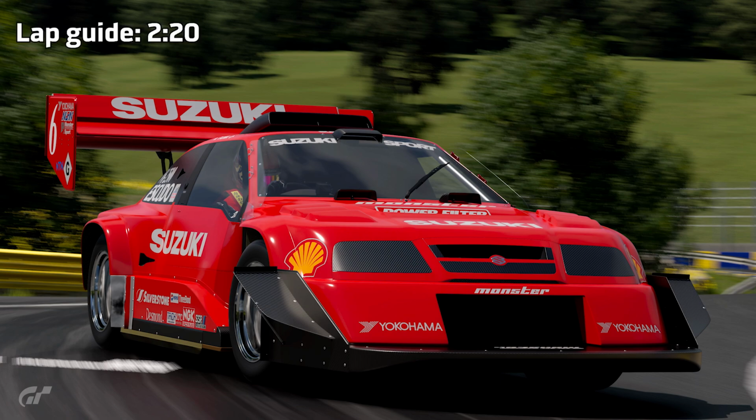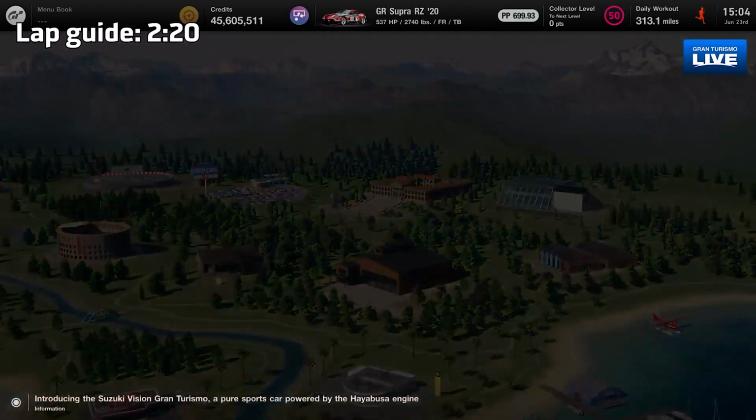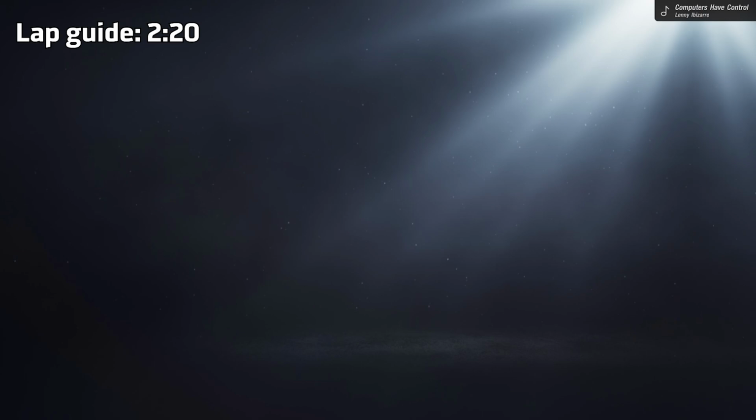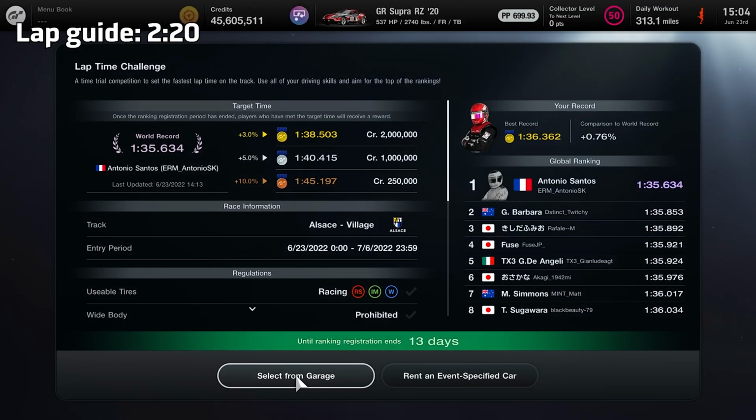This is a bit of a surprise lap guide over at Alsace Village with the Suzuki Escudo Pikes Peak. To access this special time trial, you want to go to Sport Mode, make sure you have Menu Book 9 completed, and then just go over to the Lap Time Challenge and you'll be able to use your own Escudo or rent one out.